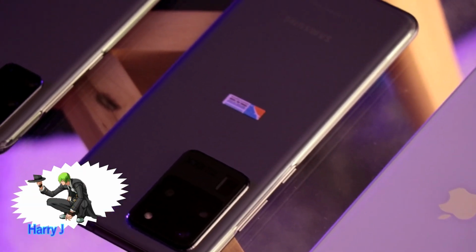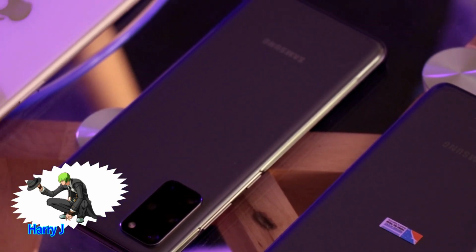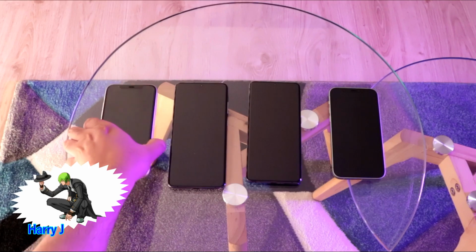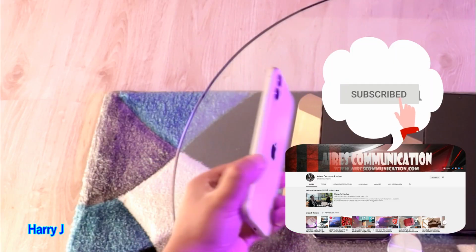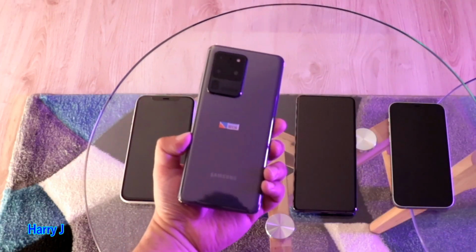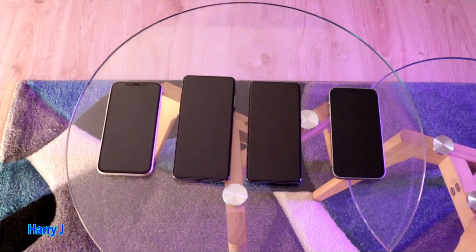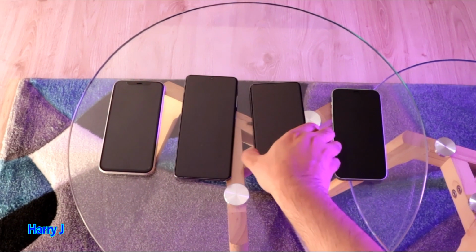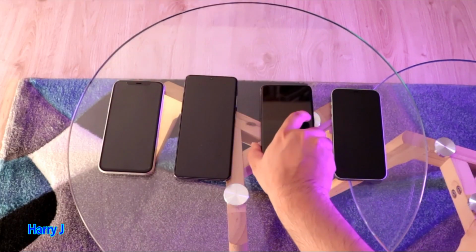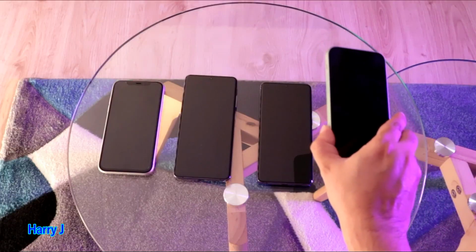You can see I have some big flagship phones in front of me. I will do some booting tests between these big flagship phones. We have here the iPhone 11. After that we have the Samsung Galaxy S20 Plus. Then we have the Samsung Galaxy S20 Plus. Then we have the iPhone 12, the latest greatest iPhone from Apple.